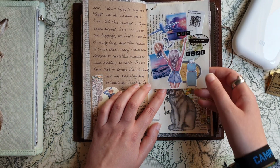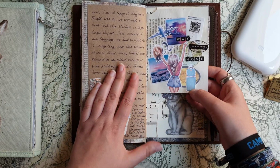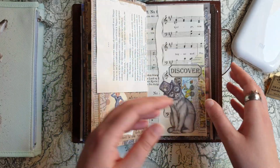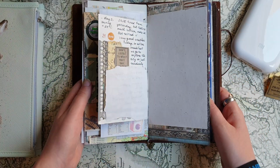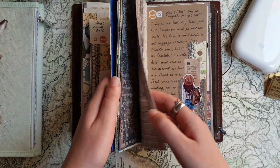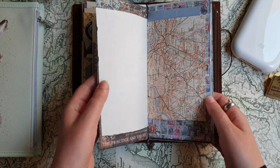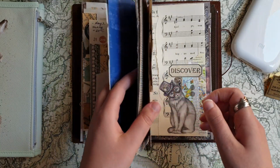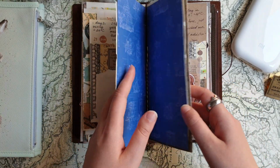And also I made this little collage here, but still there are a few pages in the end. So as you can see, still quite a few pages to work on. Basically it's still more than half of the journal, or maybe about half of the journal, because here some pages are already finished.